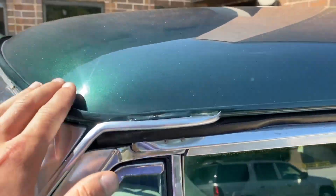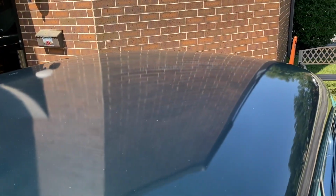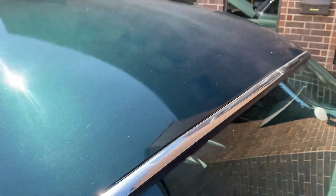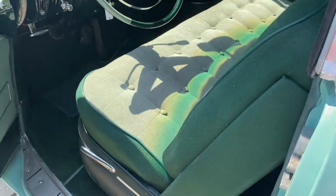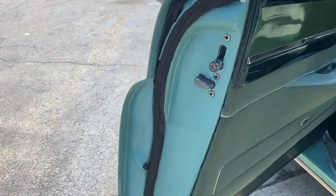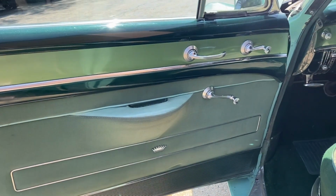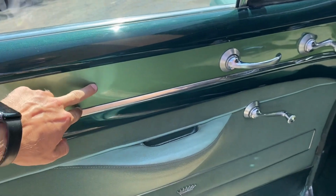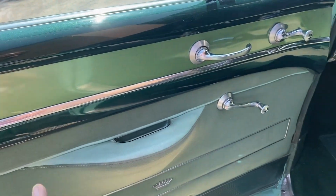Top of the car is a darker green, and it's got the same little bit of pearl to it, which complements the mint green very nicely, and is pretty much the color of the interior, as you see there. Nice weather stripping in the door. Really nice door panel here. Again, you got that darker green there with a secondary lighter green that complements the other greens.